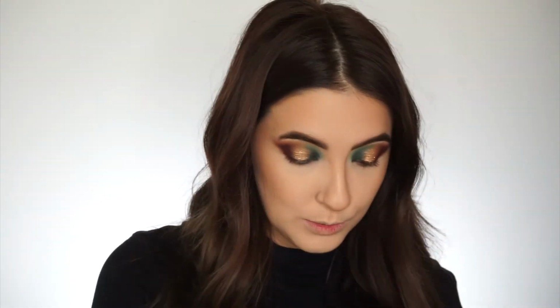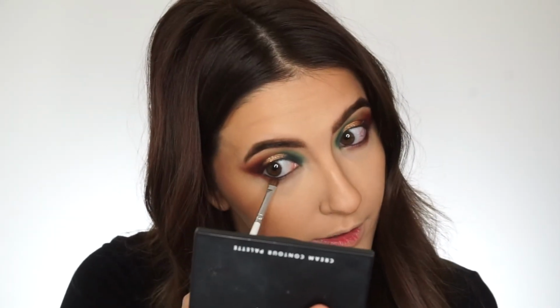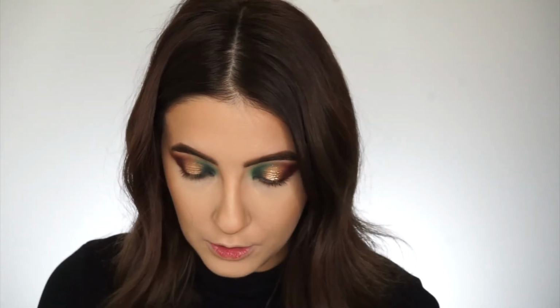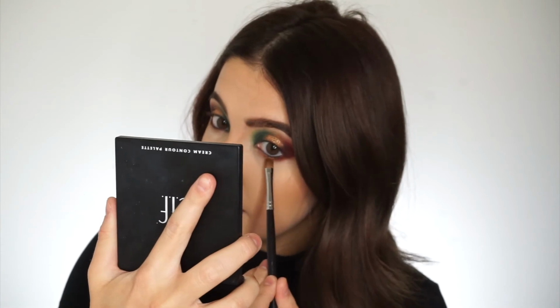All right, so now I'm taking Pepper, which was the first red shade we used, on a little tiny smudger brush. And just going on that outer corner there. And then make sure to connect it nicely here. And then taking some of the gold of the Amber Lights MAC shadow and putting that in the center. So we're basically copying what's on top and just fading that into the red.